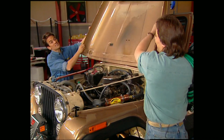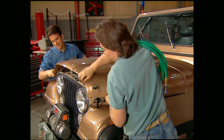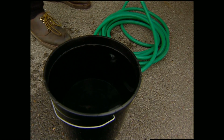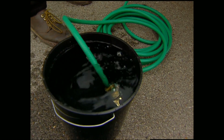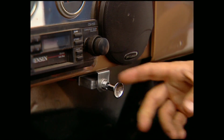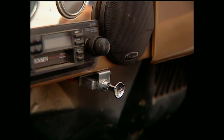Hey Stace, let's take this thing outside and show them how it really works. Sounds good to me. To make it work, drop the supplied hose in the water source, plug in your quick connect, pull the switch to activate your pump, and you're ready to go.